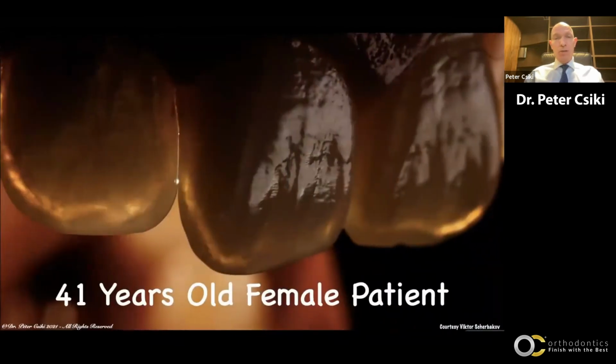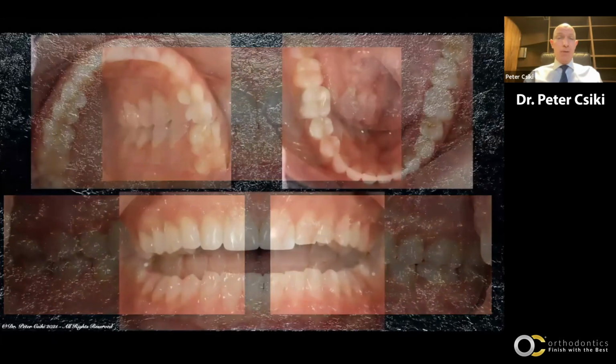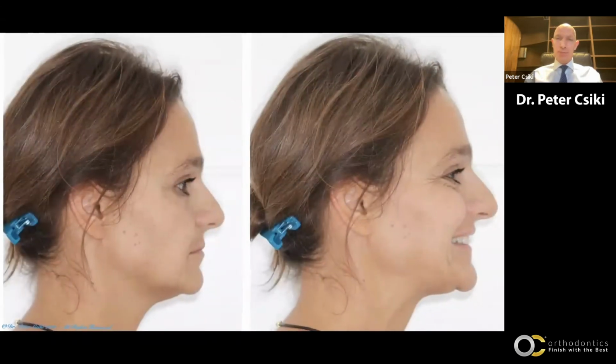But that was the case. Another case, a 41 year old female patient. I'm going to be faster now because I still have a lot of stuff to show you. Basically, she didn't have a big malocclusion, maybe a little bit of deep bite. Her general aesthetic dentist called me and asked why I wanted to put braces on her. I replied that she came to me and told me, doctor, after I turned 40, I got my wrinkles and my forced smile. My face started to age.